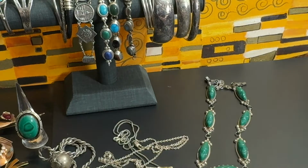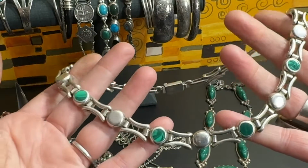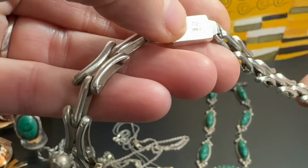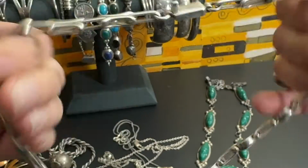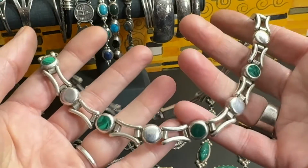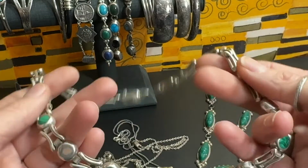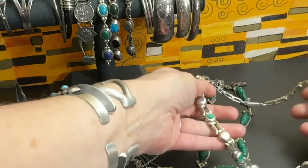And then this I love. This is also a Taxco piece. Sterling silver and malachite. Beautiful, beautiful piece. This one is 925. Sometimes they're 950, but this one is 925. I really love how it articulates. It is quite heavy. For a necklace that's not a massive, huge piece, it does have a lot of weight. It's very well made and completely solid. Beautiful, beautiful necklace. You can see, I guess she was trying to do a little bit of a theme, the person I bought it from.